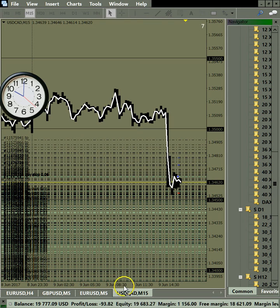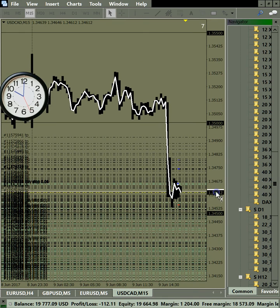Another technique would be keeping journals, because most really good traders keep pretty extensive journals about what they're doing and what they're thinking while they're doing it.